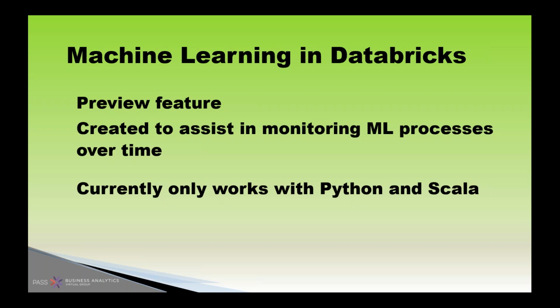Well, I am sure that the crooks who were stealing credit cards also figured out that if they have a Hollywood, Florida address, their scams weren't working, so they probably moved as well. So little things like this cause your models to be ineffective over time. What the machine learning monitoring process does is help you review and monitor your machine learning processes over time. Currently, this only works with Python and Scala. They are planning on releasing a version in R before it goes from preview to live, but it's not there yet. So you can write it in Python or in Scala to monitor your Databricks machine learning processes.